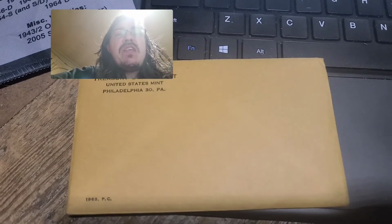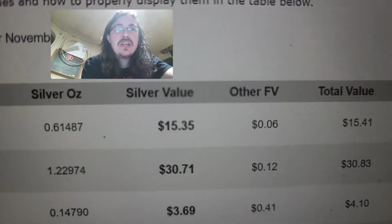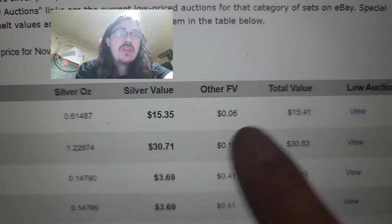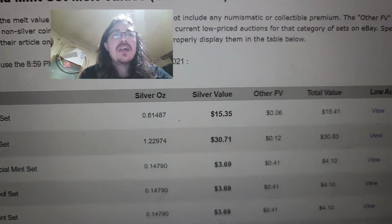Up first we have the 1963 set. On here it's labeled as a proof set, but there is silver in it, and the value currently is at $15.35. Total value $15.41, but right now I'm only interested in the silver value. Let's put that into our calculator.